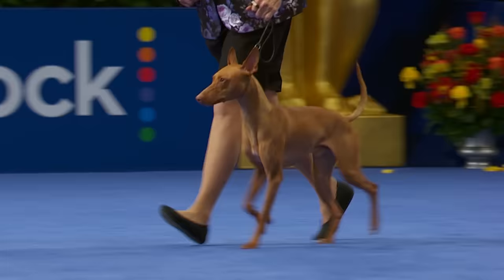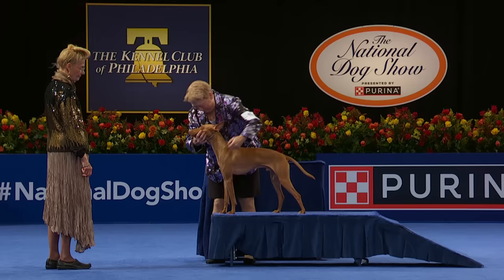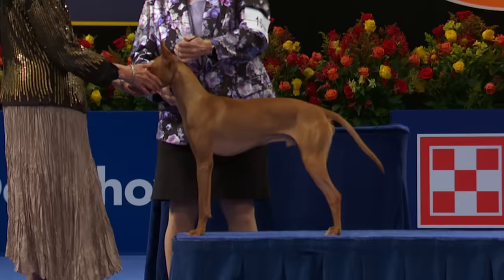Cirneco dell'Etna. This breed has its origins back to Sicily. They are hunters of small game and are independent thinkers. By the way, they're great in agility, coursing, and tracking.